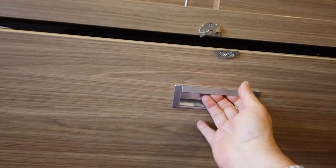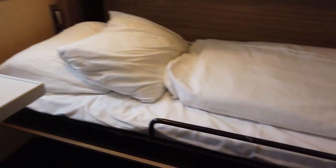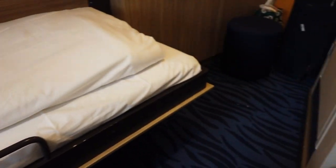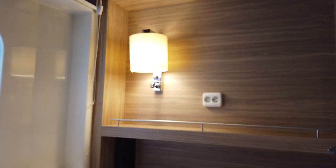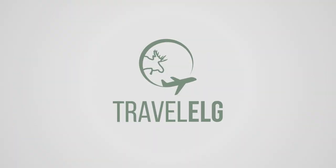This is a 2-bed cabin and the bed is hidden inside the wall. This bed is also your seat, since you don't have a real chair inside the cabin. At least if you are 2 persons that want to sit opposite each other.